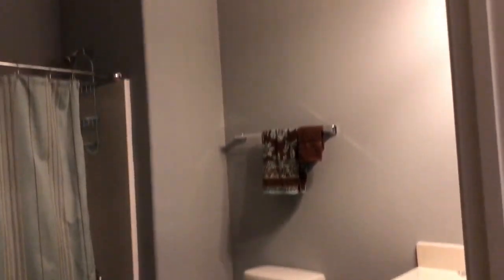So this is the guest bathroom. I'm able to fit in it. I just can't get in the shower.